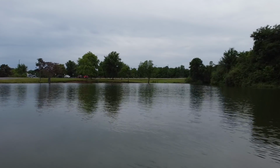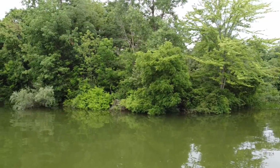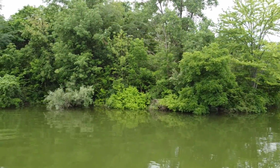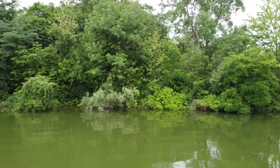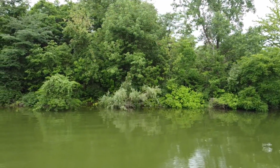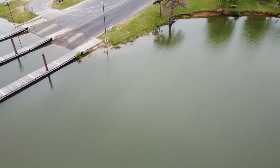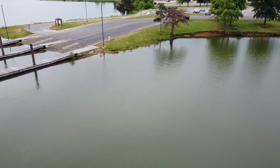For instance, if you look at this creek that I'm sitting in right now, one whole side of this creek is pretty much nothing but trees and brush. And that is the side that is very tempting to automatically go to and just start flipping and pitching and seeing if those fish have pushed back in that cover. But if you look at the other side of this creek that I'm fishing, it is not the same.